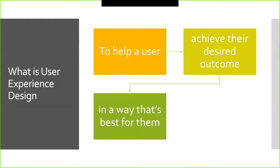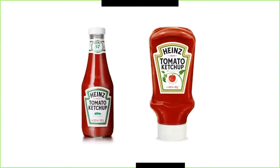So my definition of user experience design is to help the user achieve their desired outcome in a way that's best for them. So let's look at some real-world examples. Tell some stories, if you will.